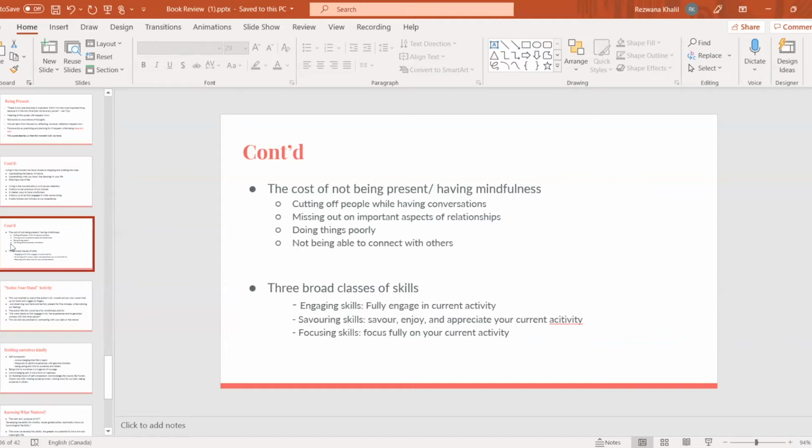Because being in the moment means engaging in a conversation with somebody, listening to what they're saying, taking away from what they have said, and then reflecting on it and sharing what you think about what this person had said. But if you haven't done that, if you are just cutting people off, then that's a sign that you're not being present. And it also makes the other person feel like they're not being valued, or what they're saying has no value to you. You're just sharing what you think is important.